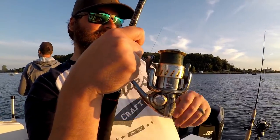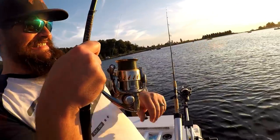For real. We might have to send her off to the bearings after this trip. The fight is fierce. There it is right there. You can see the thunder. Look at this hog come up.